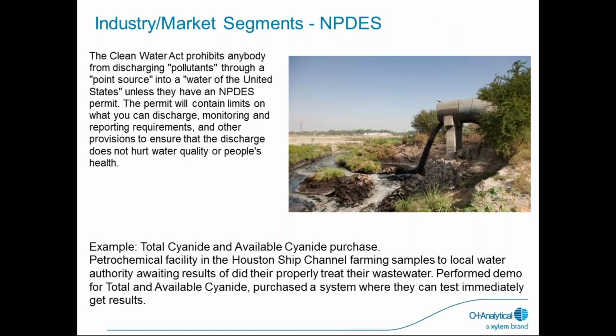Industry segments with the NPDES: the Clean Water Act prohibits anybody from discharging pollutants through a point source into waters of the United States unless they have an NPDES permit. The permit will contain limits on what you can discharge, monitoring and reporting requirements, and other provisions to ensure that the discharge does not hurt water quality or people's health.